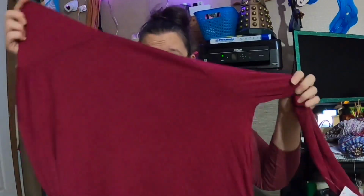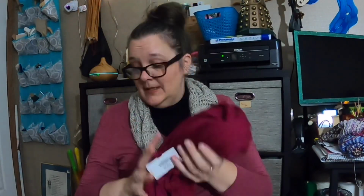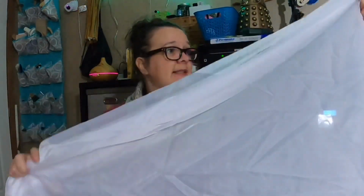And then I love a nice turtleneck, and this is a lot like the black one I have on here. It's a very lightweight fabric, so it's great for under sweaters and for layers and such. And I know it's burgundy, but it was nice. It was not half off, but it was lovely. So there was that. And then I found some sheer curtain panels.